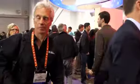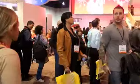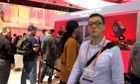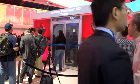I'm a local Las Vegan. We don't wait in lines. We figure out how to get where we want to get when there are no lines. But anyway, here's a big line to the Qualcomm Snapdragon 800 theater.